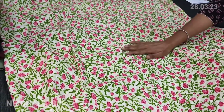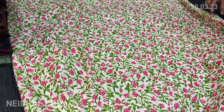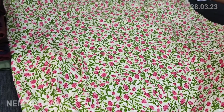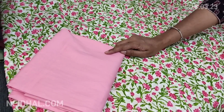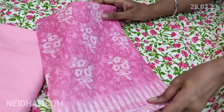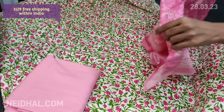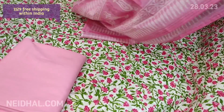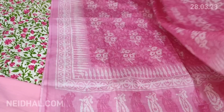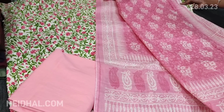So the thread work comes only on the front side and it's printed at the back. The fabric is thin, lining is needed. We have pastel pink, pure soft thin cotton bottom and dupatta in malmal cotton. It's a printed lightweight malmal cotton dupatta. So this is the dupatta for this. The complete set is pure soft cotton, priced at 1129.